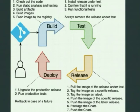The next stage is release. Release is: pull the image of the release under test, tag the image with the specific release, tag the image as latest, push the images of the specific release, package the chart, and push the chart. All these things happen in the release stage. The deploy stage is: upgrade the production release, run the production test, and roll back in case of failure. That's what the users are going to try here, the exact product.